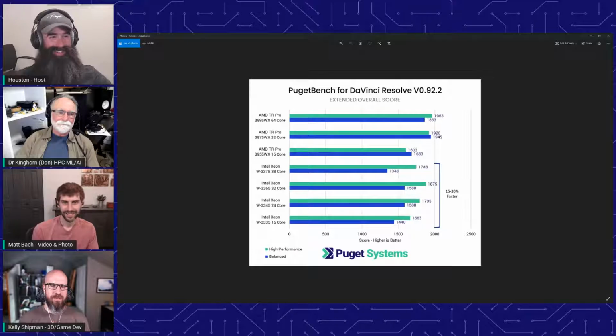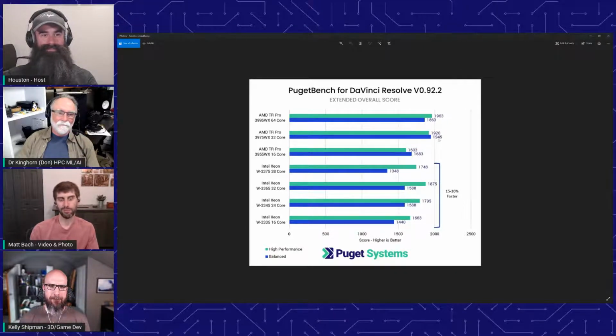Wow. Yeah, that's another GPU in some cases, right? And that makes a difference for Resolve. That's a big deal. Yeah. So that, plus the fact that you don't have to be using the high performance power profile, is kind of why I gave Threadripper Pro the edge in Resolve.